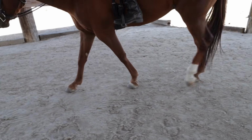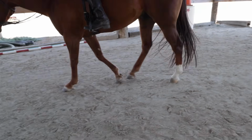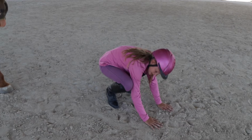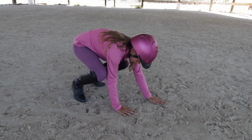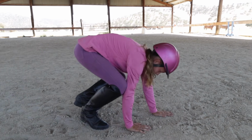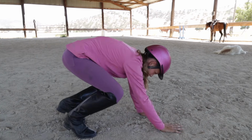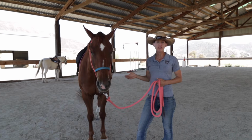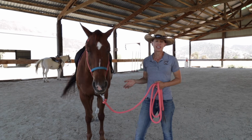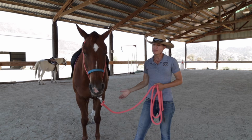The walk is a 4-beat gait, meaning that each foot is going to fall 4 times. So if you come down here, I'm not a frog, I'm a horse, but I'm going to go 1, 2, 3, 4. 1, 2, 3, 4. When we talk about the walking gait with a horse, it is the slowest gait, the first one that the horse picks up after it's been standing still.